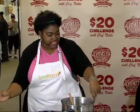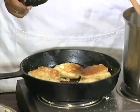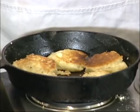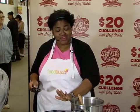Ta-da! So these skillet biscuits, also known as, if you're using cornmeal, corn pone, or hoe cakes, are very easy. Use a cast iron skillet. You don't want to use a non-stick skillet because it won't work as well. But basically, you put your butter and oil in the pan just like we did earlier.